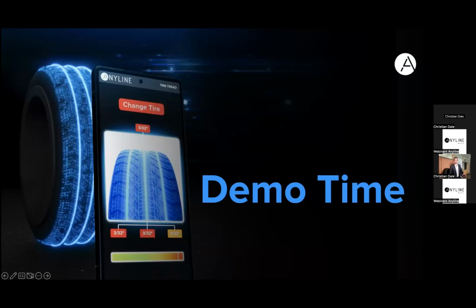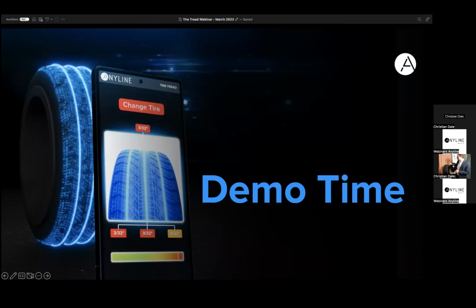Perfect. So first of all, now I've moved to the other side of the room. We have prepared a demonstration setup here. You can see two tires, two different types of tires. We have a worn out tire, and we have a tire with a good tire tread depth. And I would like to show you on both of the tires how well the tire tread scanner is actually working.